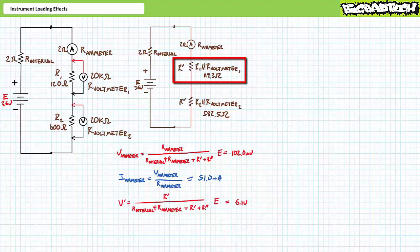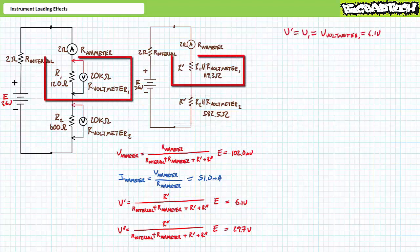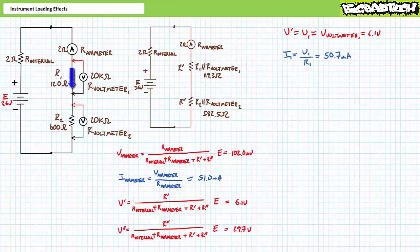Another application of the voltage divider rule demonstrates that V' is 6.1 volts. Another application of the voltage divider rule demonstrates that V'' is the remaining 29.7 volts. Voltage across elements in parallel is the same. V' equals V1, which equals V voltmeter 1, and they all equal 6.1 volts. An application of Ohm's law demonstrates that I1 is 50.7 milliamperes, and another application of Ohm's law demonstrates 304.2 microamperes is routed around I1 through the non-ideal voltmeter.